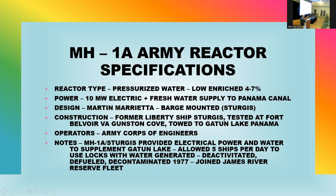The MH-1A Sturgis was the name of the vessel, provided electrical power and water to supplement Gatun Lake. It allowed 5 ships per day to use the locks, and it was deactivated in 1977. It was in the reserve fleet for a while. Right now, this plant is in the final throes of being scrapped in Galveston, Texas. And the SM-1 at Fort Belvoir is presently being dismantled, and the site will be returned to unrestricted use.